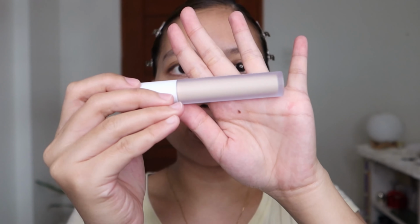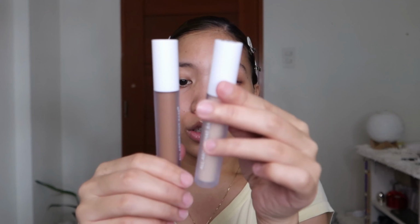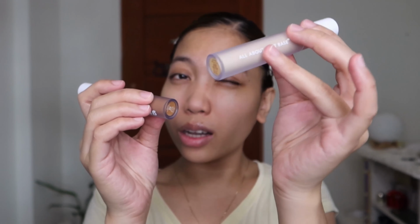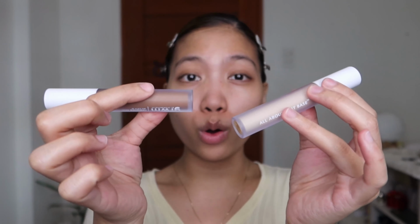Oh my God. Kinakabahan ako sa kanya. Parang puti niya sa akin. And that's the reason why I bought two shades, kasi try ko silang i-halo. Lalagyan ko to ng onting ganitong color. I-blend lang natin, tingnan natin kung kahit paano mag-tone down yung pagka-puti ng concealer na to. Kasi hindi ko alam, parang puti niya masyado. So okay, let's swatch na.